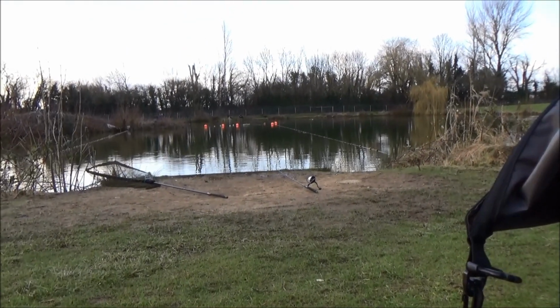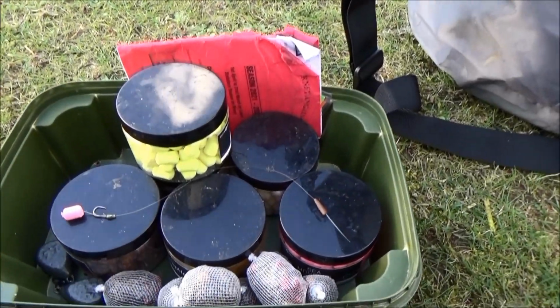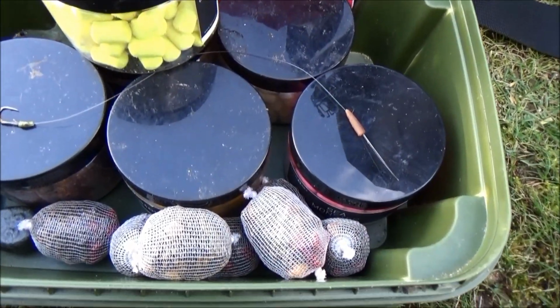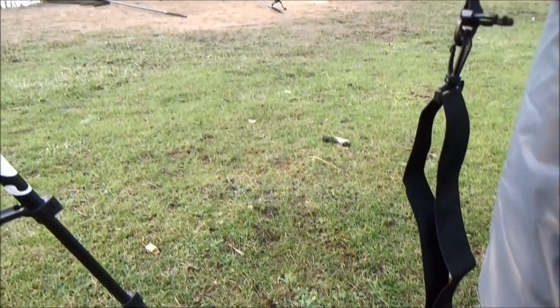If I start seeing fish anywhere else up and around the other sides of the lake, I can get around there pronto. But I've literally got just enough for six or seven bites hopefully, but I'll take one or two. I'm not going to be greedy.